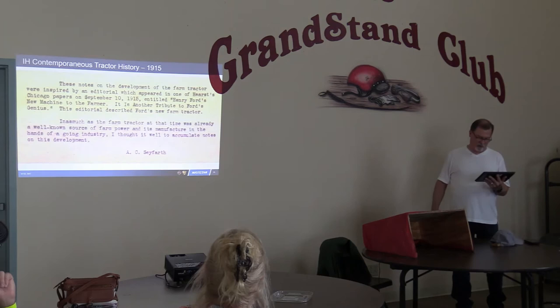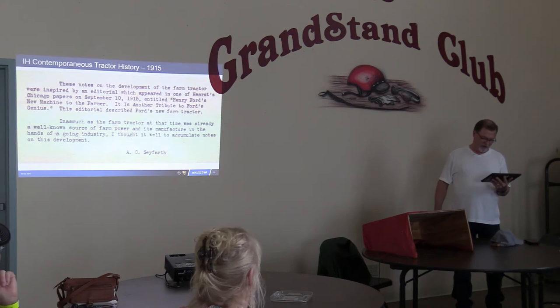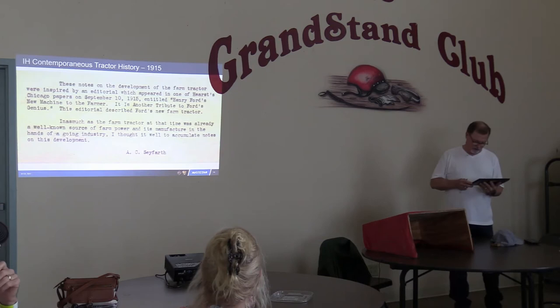This book was written in reaction to a 1915 article in the Chicago newspaper praising Henry Ford's new machine for the farmer. This obviously roiled Mr. Seiforth. In his book, he goes to great lengths to document all the work done in the tractor business by a number of companies, including International Harvester, long before Ford arrived on the scene.